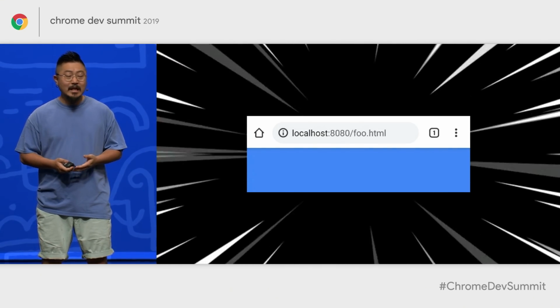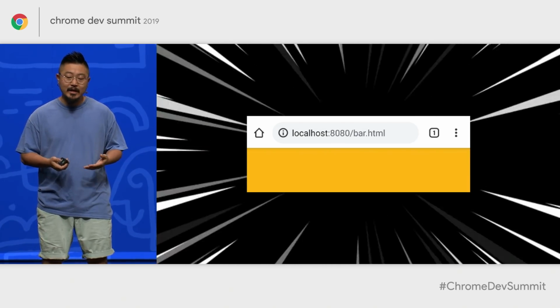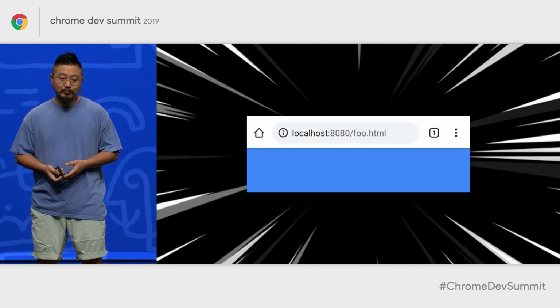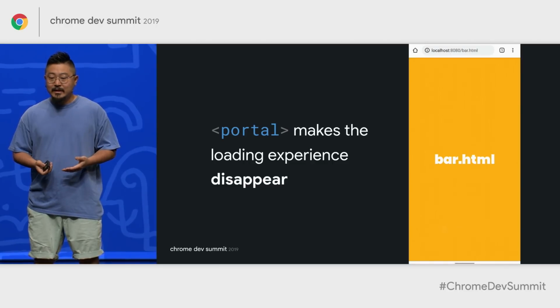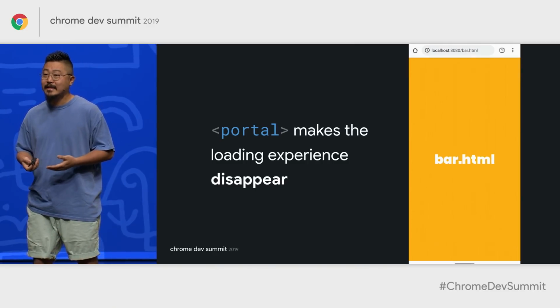Like I mentioned, this is a top-level window navigation, so the URL correctly switches to the activated page. I mean, keeping the URL right is always good when you work with the web. So as you can see, Portals really makes the loading experience disappear. You don't need to wait for the page to render anymore because it's already rendered inside the portal.